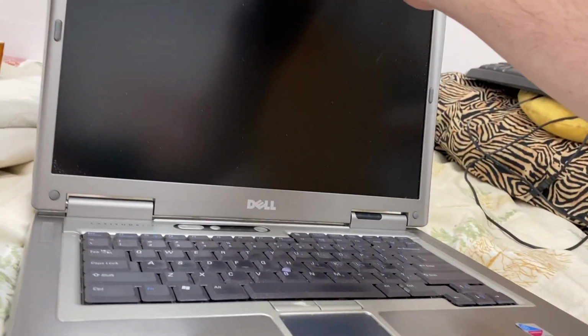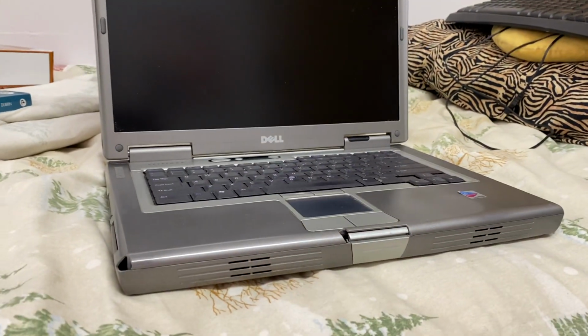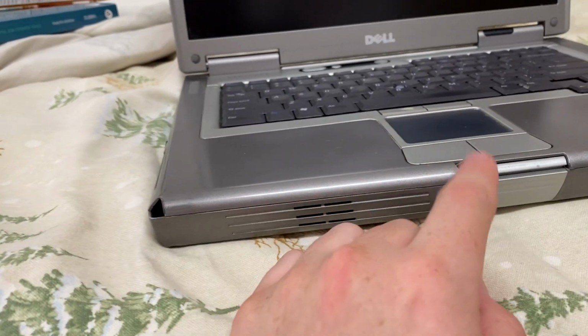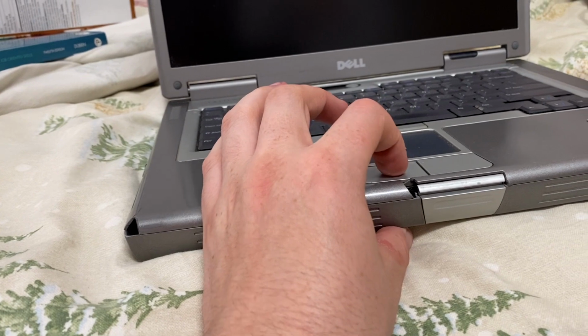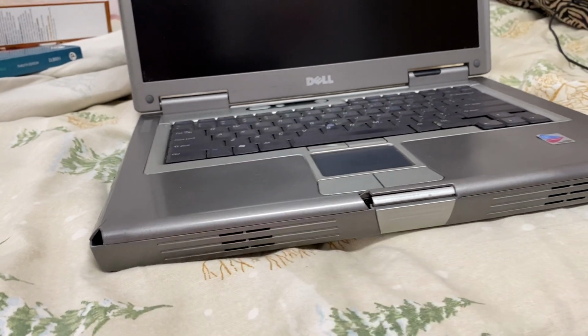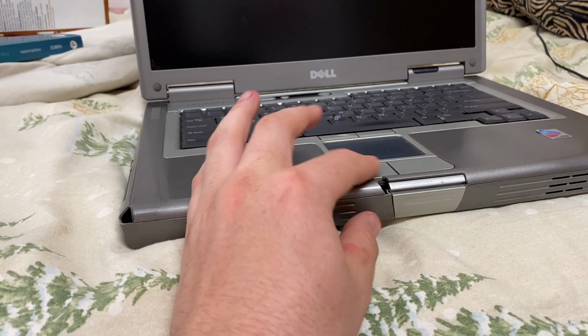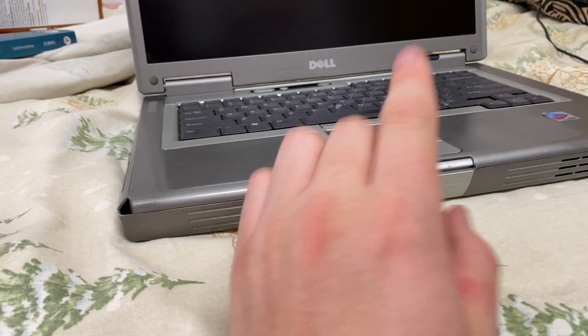This machine definitely has seen a very productive life. You can see some more of these cosmetic problems here on the palm rest. Actually, this mouse button's a little not functional, but it does still click. It's just spongy and kind of stuck down at best, so I bet it's because of this right here. But anyways, I digress.